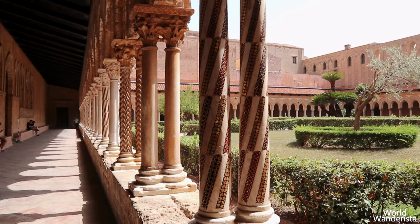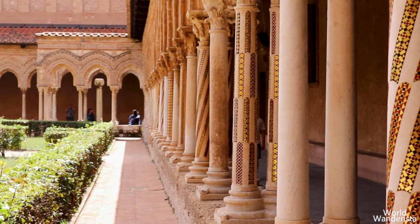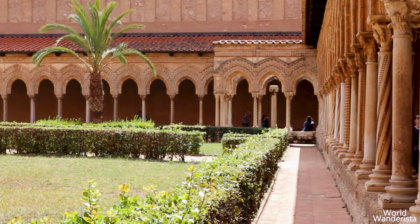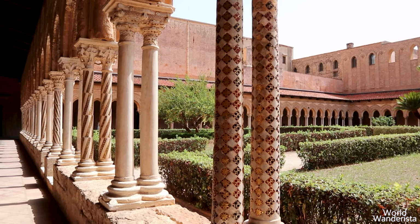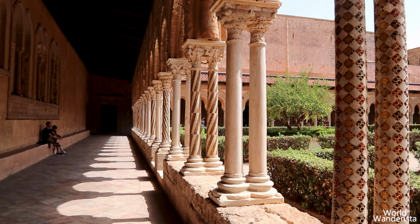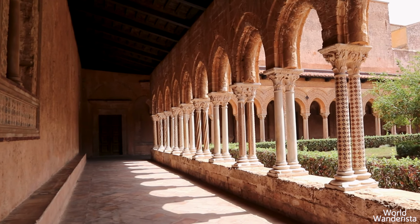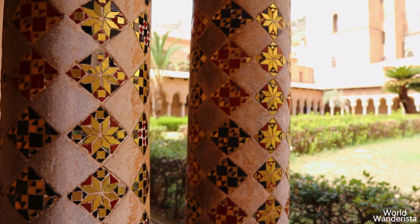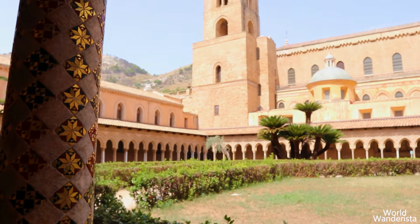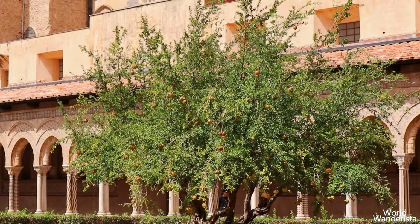Once back down, you can visit the Chiostro dei Benedettini. The square courtyard is surrounded by 216 identical twin columns, and no two sets are alike. Some are elaborate flowery sceneries, while others show men doing things like fishing or whipping one another. The result is distinctly Arabic, with multicolored tiles adorning each other pair of columns. This was my favorite part of Monreale.